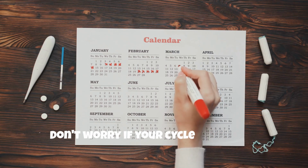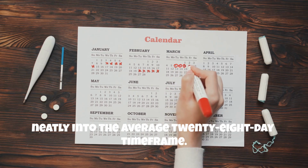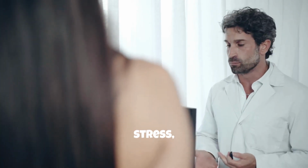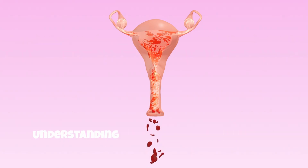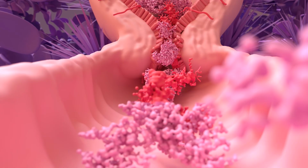Don't worry if your cycle doesn't fit neatly into the average 28-day time frame. Factors like age, stress, medications, and underlying health conditions can all influence its length and characteristics. Understanding these factors can help you better manage your menstrual health.